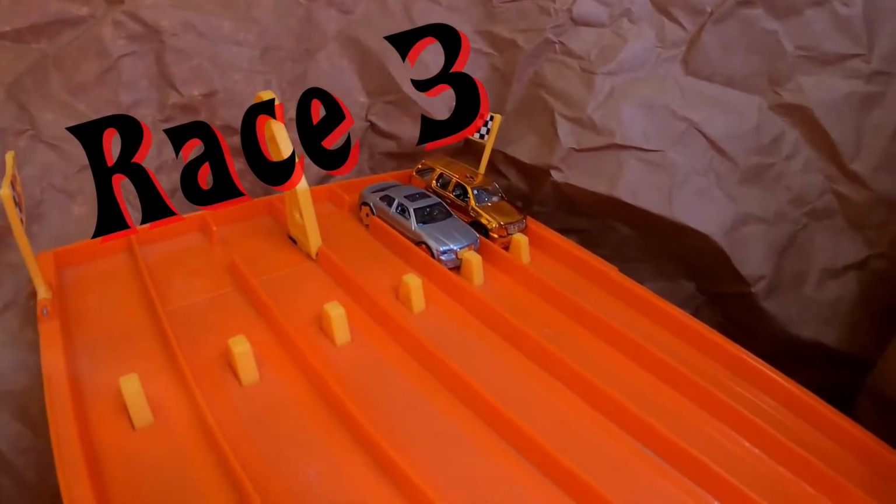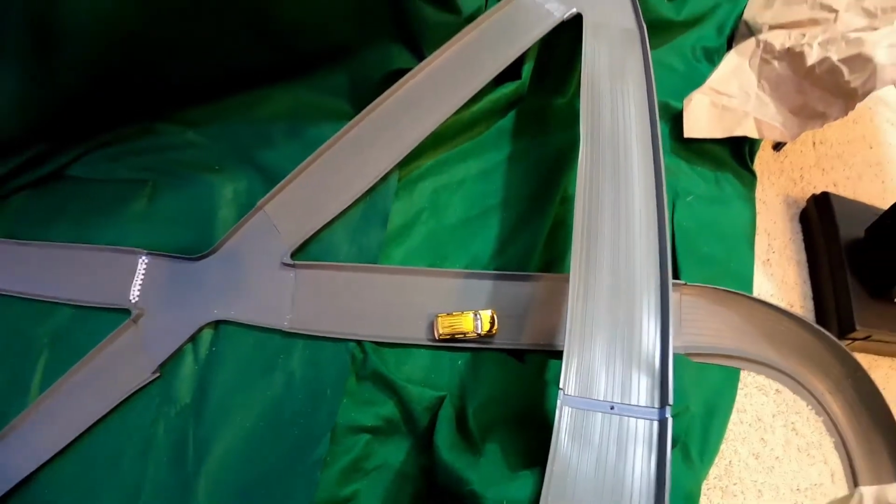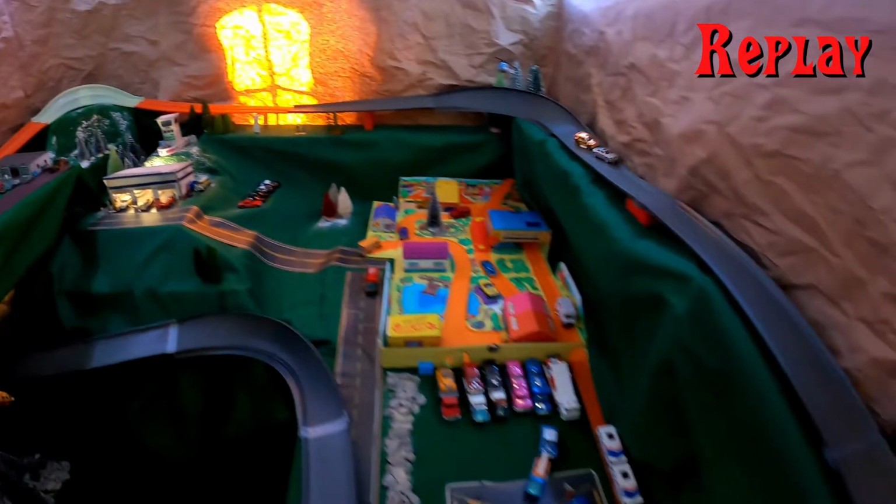Let's look at race number 3 as they go neck and neck into turn 1, now into turn 2. The Escalade gets a little sideways there as the, oh my goodness, the 300 goes on the rail and flies off the track into Carnage Canyon as the Escalade continues, goes a little sideways there, crisscross crash 1, going to crisscross crash 2. All it has to do is complete this race and it wins the 2 out of 3 races. The Cadillac Escalade is your winner.